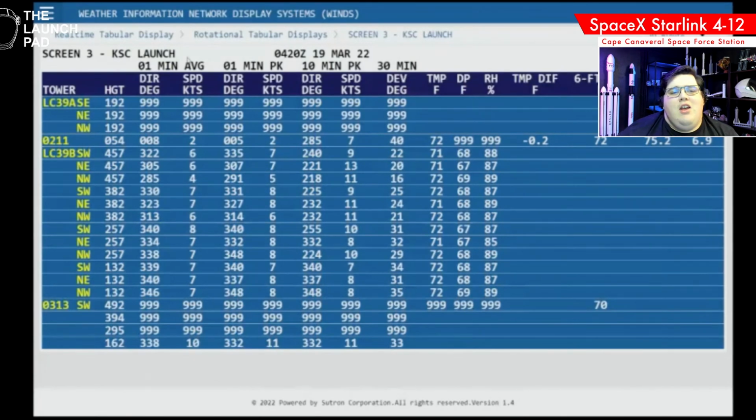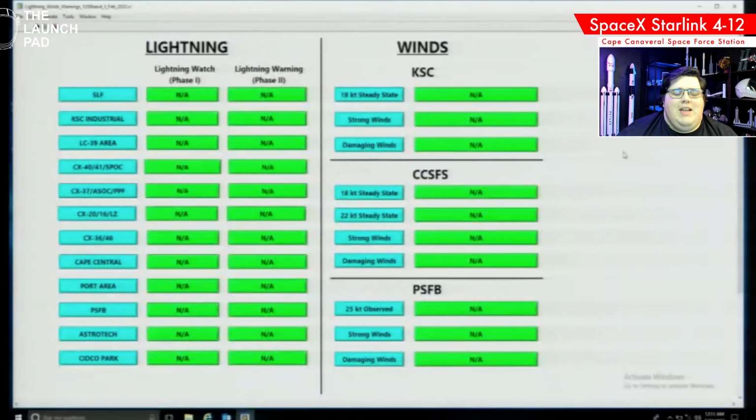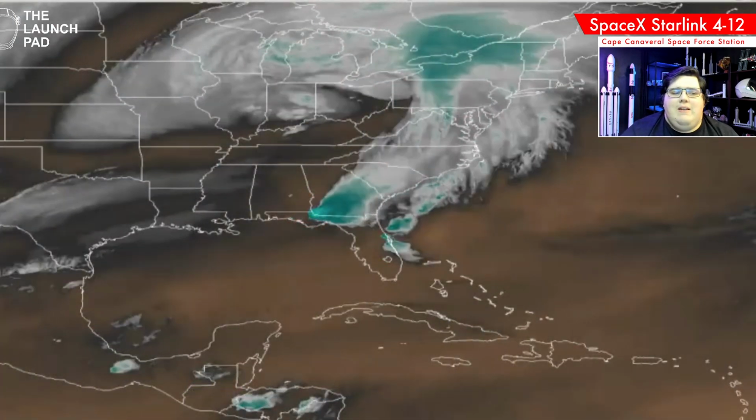But as I said, you're joining us for our live launch coverage of Starlink 4-12, a Falcon 9 Block 5 mission launching from Cape Canaveral Space Force Station in Florida, about 5 miles from the Space Launch System. So it'll be very interesting to see if SpaceX rotates one of their cameras and maybe gives us a glimpse of SLS tonight. Tonight they're launching 53 Starlink satellites on board the Falcon 9 Block 5 booster 1051.